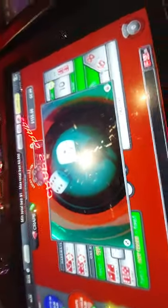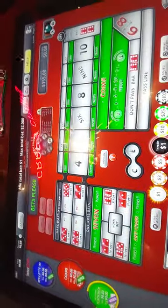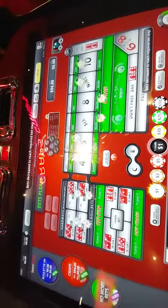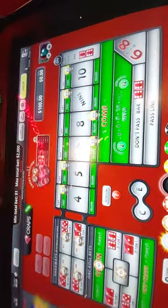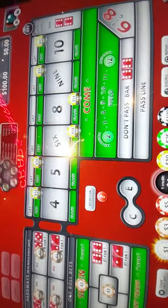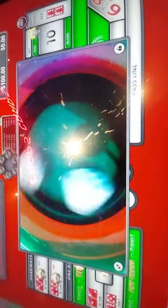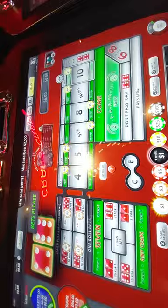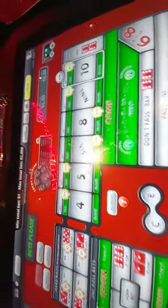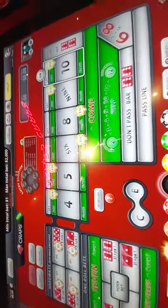Ooh, bad roll. Bad roll. That sucked. Okay. Let's go repeat last bet. Turn on. We're going to put three on the horn, three on the seven. Wouldn't surprise you if we see back to back, but. Okay, let's see. This is going to take some work. One more bet. Thank you.